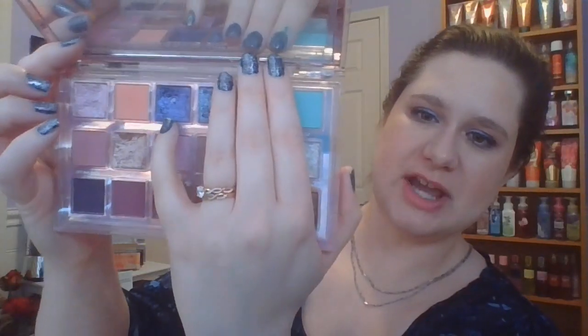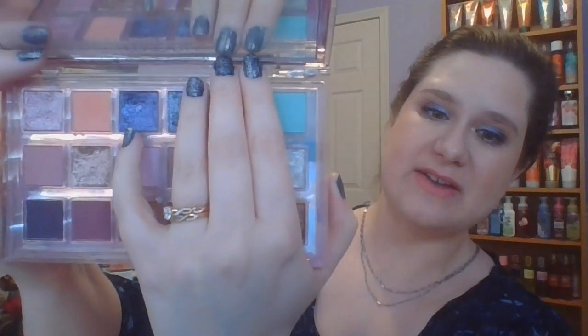So this is the shade Ultraviolet. That was one of the shades I was focused on in this palette. And as you can see, there is now a pan there, you guys. I hit that pan today. I'll try to throw up a video so you can see it a little bit better. But like I said, it's on this part of my eye and just a little bit here on the lower lash line. I was shocked when I hit that pan because like I said, as of this morning, I was like, I'm not hitting pan.